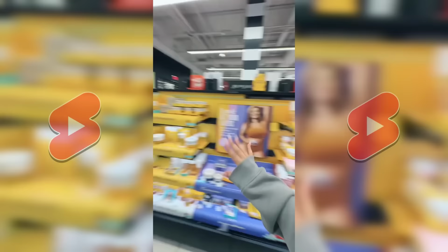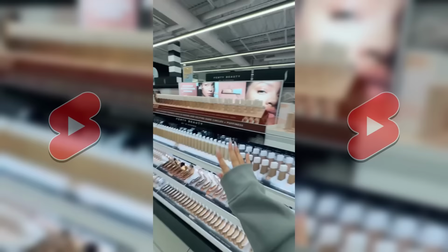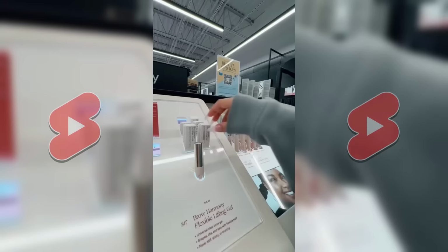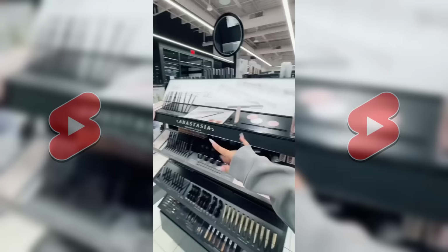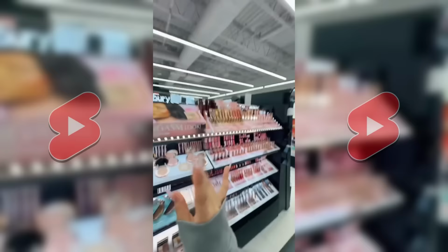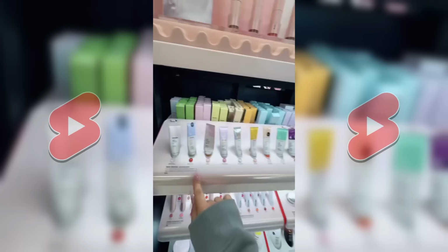Body cleanser, Sol de Janeiro. This is their new one. It smells so good. For Fenty, we're doing confetti matchstick. Lots of Rare Beauty. Anastasia Clear Brow Gel is my favorite, so we're getting her that. Charlotte Tilbury is a must. Glossier, I'm gonna do a lip balm. Maybe birthday. And Wild Fig, because it looks cute.